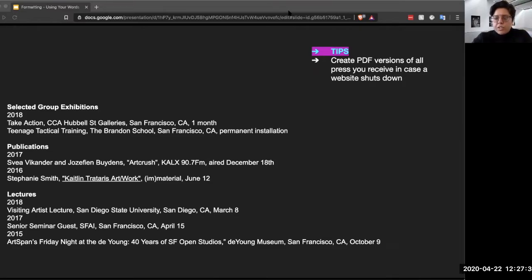Mine has more than this, but I'm just showing you the formatting: name of show, name of gallery, location, and length of exhibition. Not everybody puts length of exhibition, but because I have some pieces like Teenage Tactical Training that's a permanent installation, that feels important to me, so I wanted to keep that duration visible.